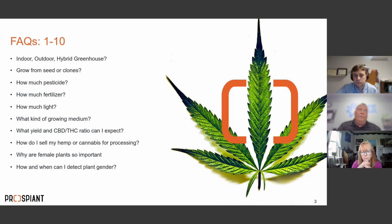And I even thought at one point that might be another subject for an in-depth identifier, where we could sit down and just show the differences between the plants for those out there struggling with it. But in short, you still have to watch your plants all the way up until they flower to really 100% understand that they're going to be a female plant.